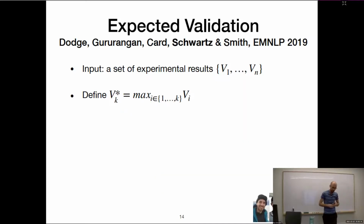And so here I want to talk a little bit about work that we did in EMNLP 2019, with colleagues from the Allen Institute for AI and the University of Washington. We proposed a method to present an even more accurate representation of the performance of a given model. Our assumption is that we run a set of experiments and get some results. These could be different random seeds or different hyperparameters. And the typical thing we would do is take the max of these results on the development set and report it along with the corresponding test result.